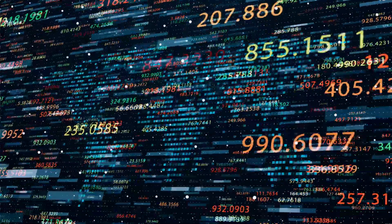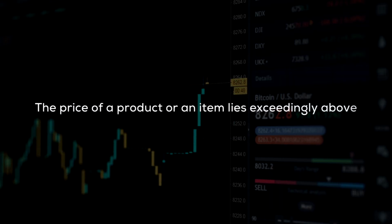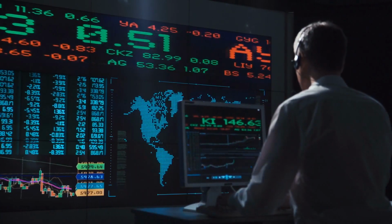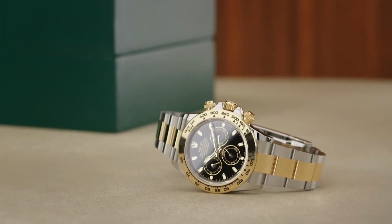In this video, we'll take a look at some examples of the market movements and how the Rolex bubble appears to have already burst. What exactly is a bubble? For context, this is when the price of a product or an item lies exceedingly above its intrinsic value or worth. The intrinsic value for the Rolex brand is the high emotional and psychological component that connects the buyer of the piece to the watch itself.